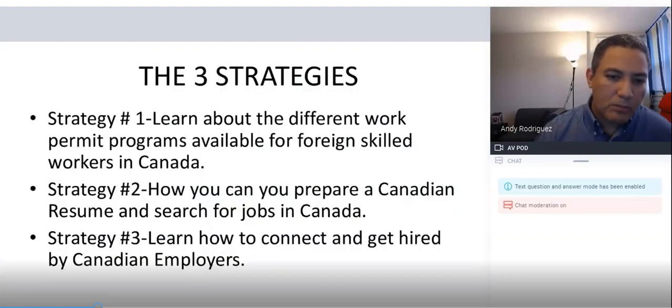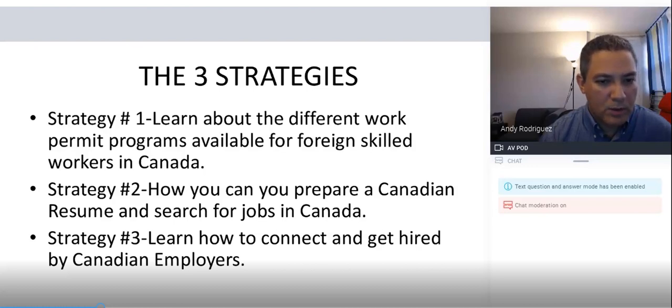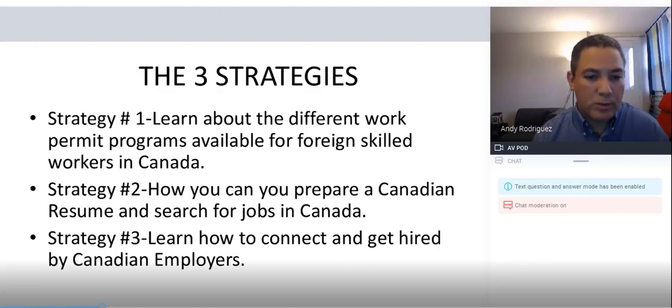And for that reason, we have created three strategies for people looking to work and immigrate to Canada. Based on our experience with past clients, and I think that's the thing that we see the most in a lot of people looking to immigrate to Canada. The three strategies are: strategy number one is you need to learn about the different work permit programs available for foreign skilled workers in Canada.